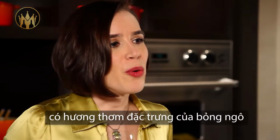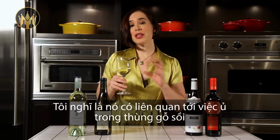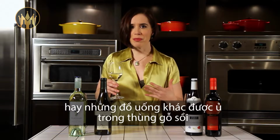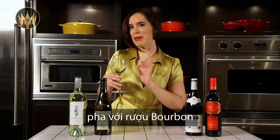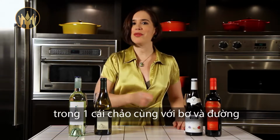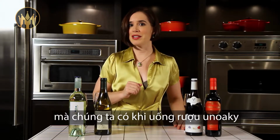In the glass, that distinctive buttered popcorn and dessert spice, that kind of apple cake quality that come through in Chardonnay are things we associate with oak treatment. The flavors that oak imparts into wine have a lot in common with the flavors of bourbon or cognac, those other beverages that are aged in oak barrels. And so this Chardonnay almost tastes like an unoaked wine with a splash of bourbon. A little bit of that richness, that caramelization, that toasty flavor. I always like to think that the flavor of oaked wines is more like fruit that has been caramelized in a pan with butter and sugar, and less like the fresh fruit salady tastes that we get with unoaked whites.